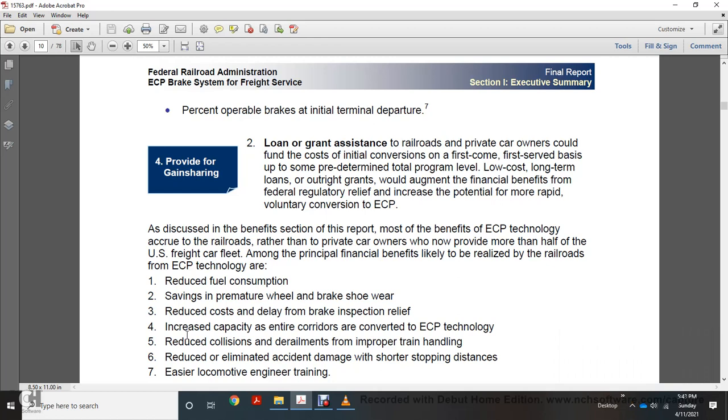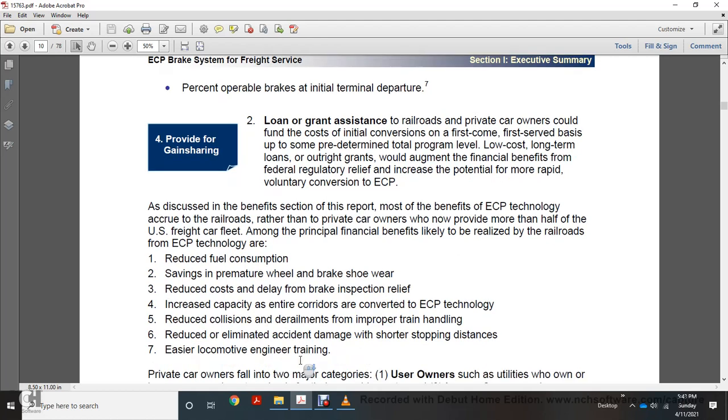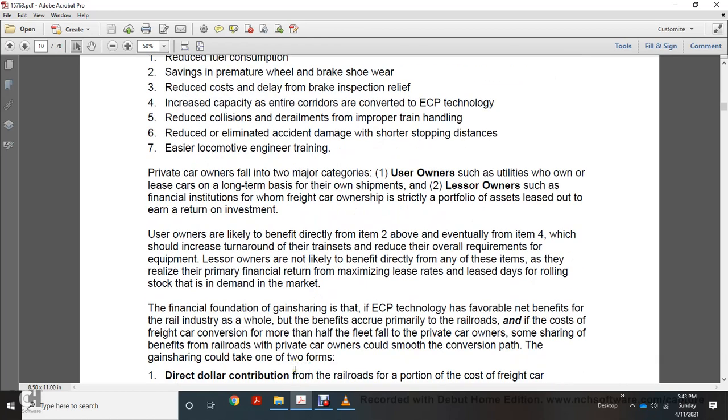are reduced fuel consumption, savings from less premature wheel and brake shoe wear, reduced cost and delay with brake inspection relief, increased capacity when entire corridors are converted, reduced collisions and derailments from improper train handling, reduced accident damage with shorter stopping distance, and easier locomotive engineer training.